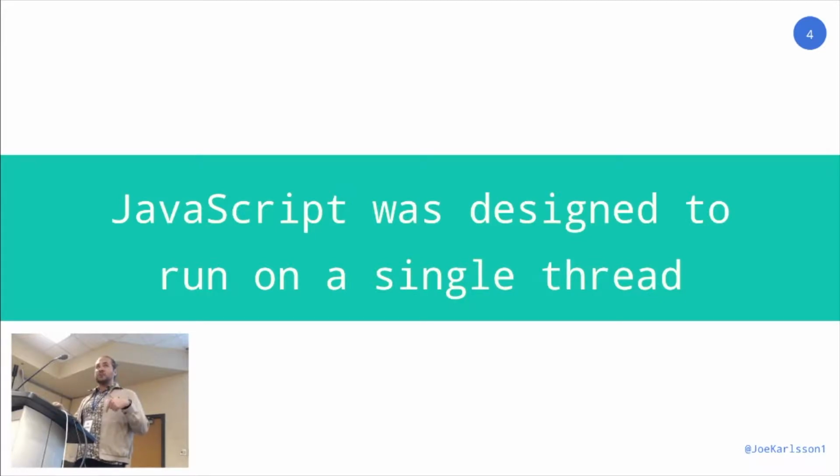But JavaScript is a single-threaded language, which means it is traditionally not possible to run it across multiple threads. Does anyone know of any other programming languages that are multi-threaded? Just yell them out. What's another language you've worked with that allows multiple threads? Go. Julia? Is that what I heard? Cool, yep. Any other ones?